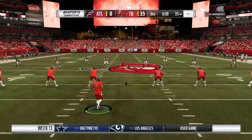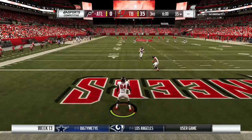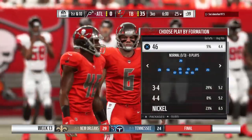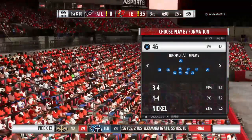Both teams appear ready for the fight ahead, and we resume action here in quarter number 3. And that'll carry over the back line of the end zone for a touchback. And here now come the Falcons. They come out here with a 0 on the scoreboard.